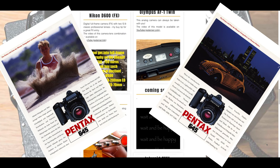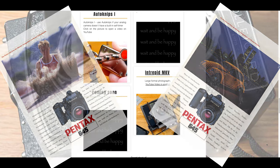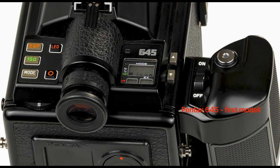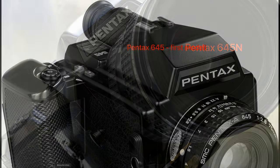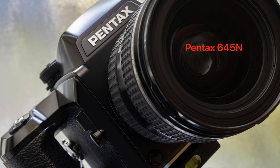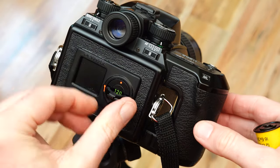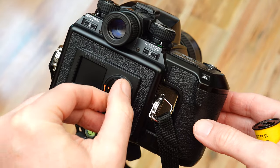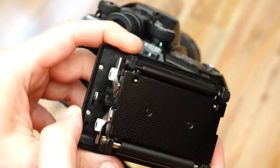The 645 without the N is the original model. It has a built-in motor drive with 1.5 frames per second, center-weighted TTL metering, several automatic exposure modes, and a small LCD display on the top that shows information such as ISO, exposure compensation and exposure number. The following applies to the entire Pentax 645 analog system. Unlike comparable medium format cameras, the 645 does not have an interchangeable film magazine. Instead, film is loaded into film holders, which are then inserted into the back of the camera and sealed light tight. Therefore, it is not possible to switch between different loaded film holders.